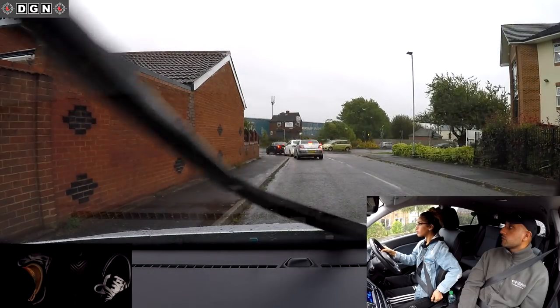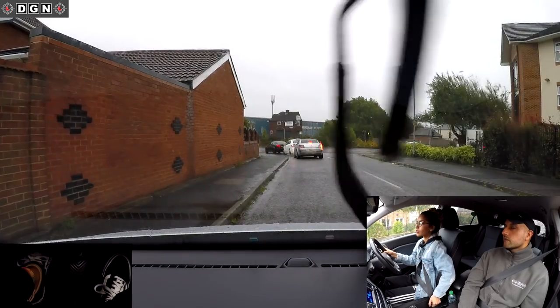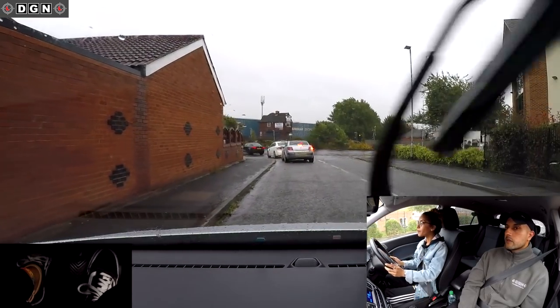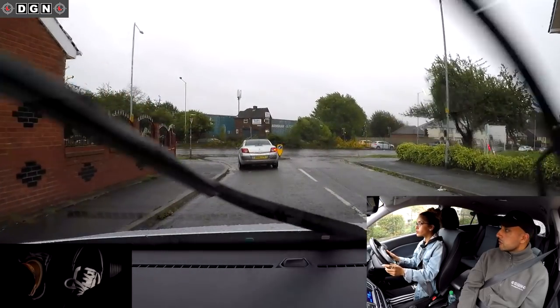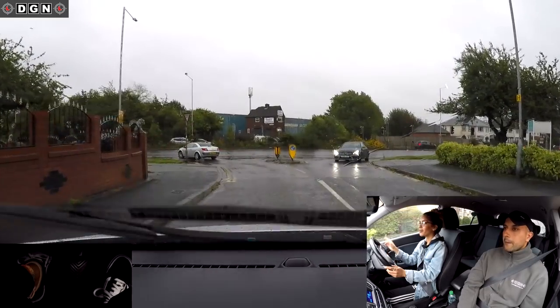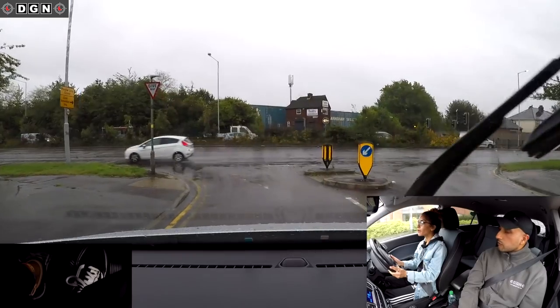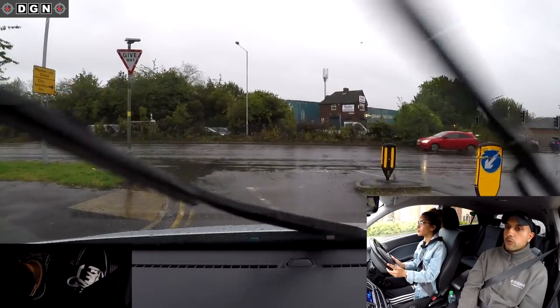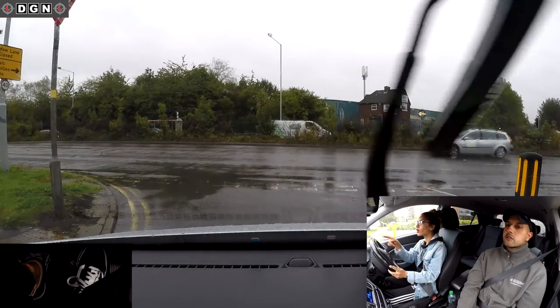What's your final check before releasing the handbrake? Okay. Which is the only way we can go here, you know? Left. Yeah. How do you know? Because you can't go that way on the dual carriageway. That's it. Plus, see that sign there as well? Yeah. With the white arrow, the blue background, one way. So we're going left here. So where should you stop? On the white lines there. Yeah.